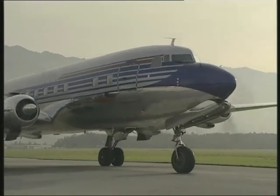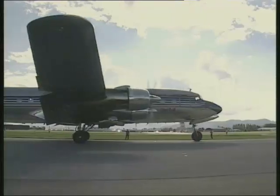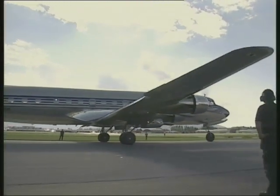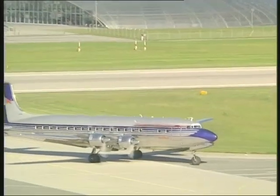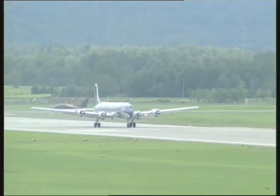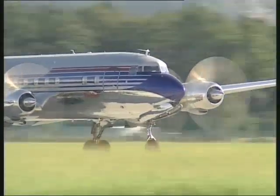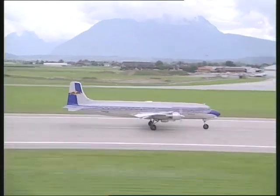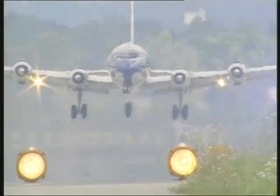The DC-6 on the runway. An emotional moment for everyone involved. To Charlie, take first left and go all the way down to the southern end. While we are flying, we are flying. Unbelievable.